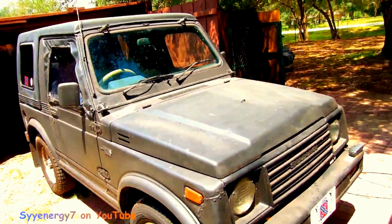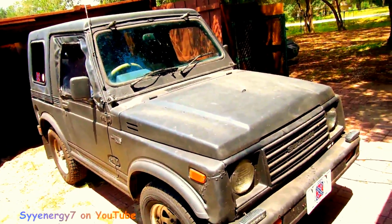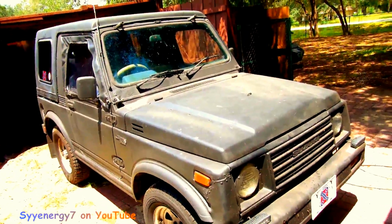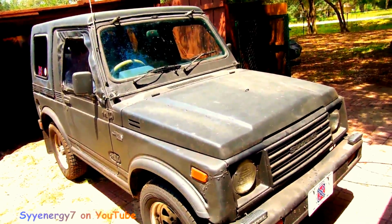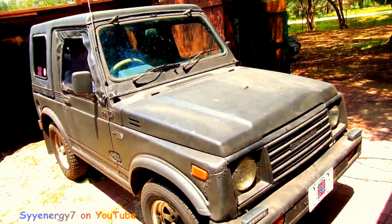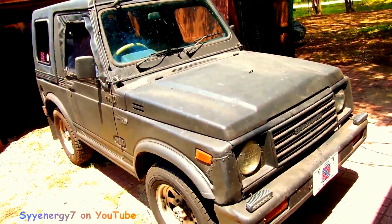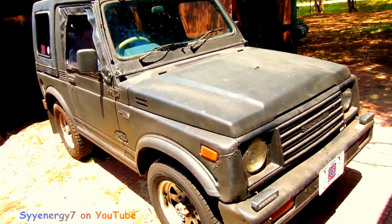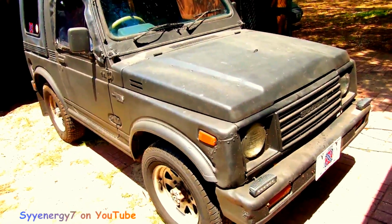A regular older Jeep probably gets about 12 miles a gallon or so. With a four cylinder, you might get about 20. But this will get about 25 or so. So it's pretty good. But as far as going too much on the upgrades, that's where four-wheel drives really cost you the most money.